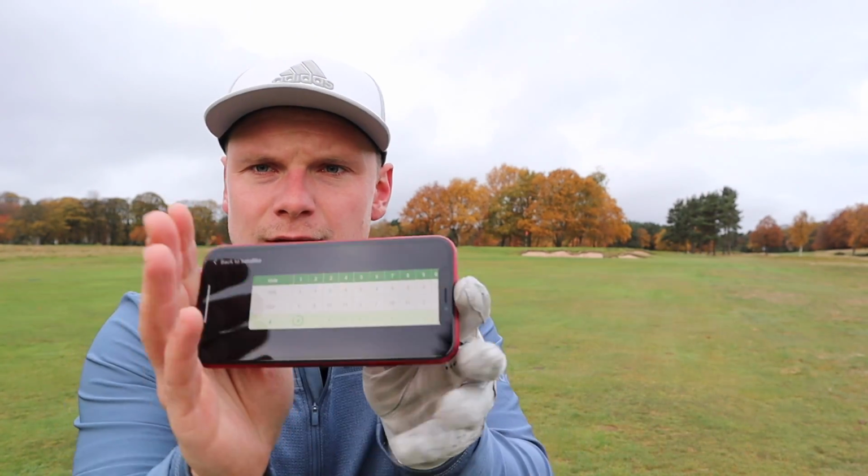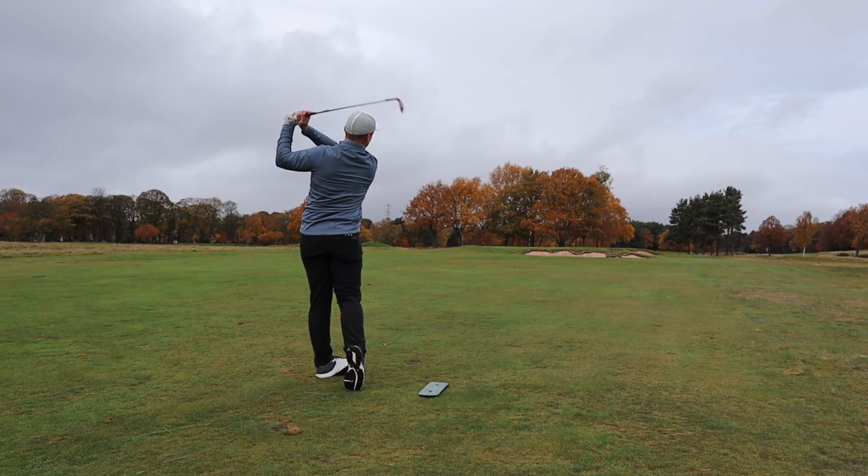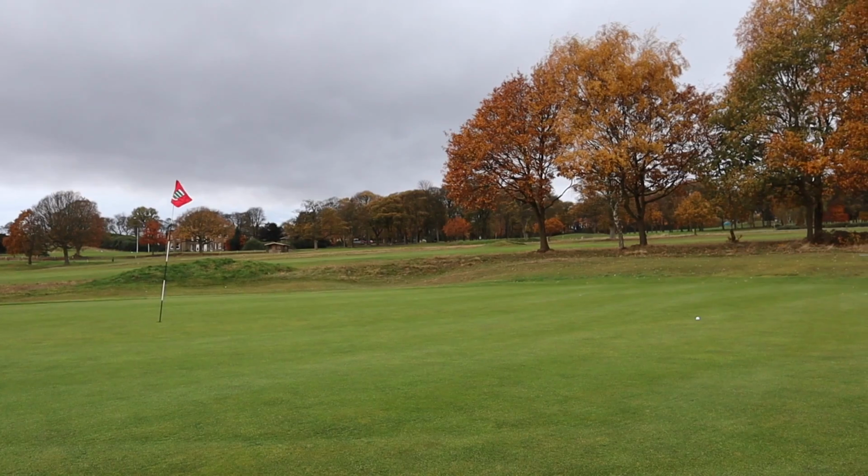That's a cool little point as well. If I turn the phone sideways, it gives me a scorecard. The little things, isn't it? 72 yards in, let's see what we can do. It's on the green, but it's not dancing. There's a Tiger Woods PGA Tour 2002 reference for you.